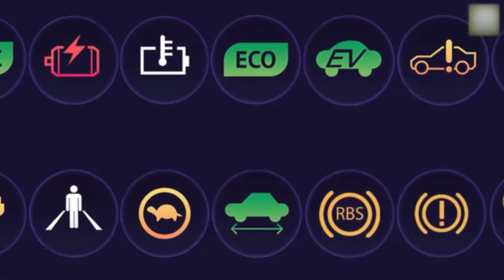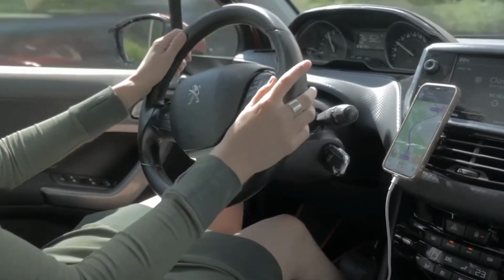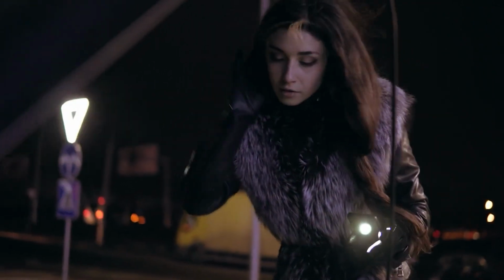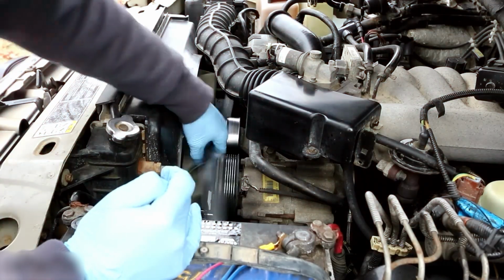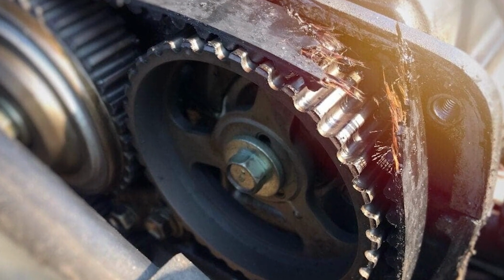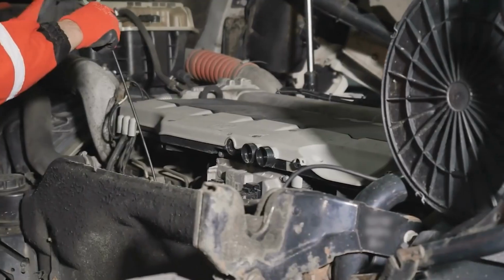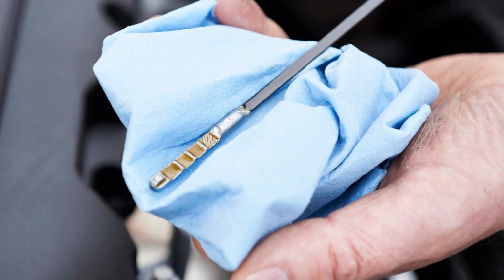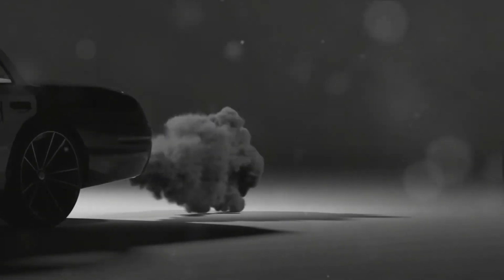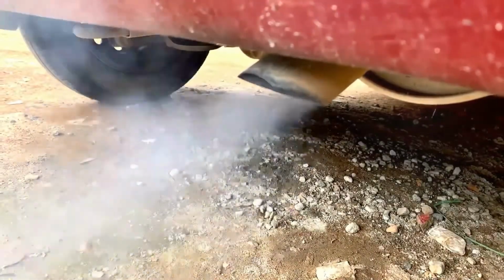Here are some common warning signs to watch for. Squealing or ticking noises. This likely means a worn or slipping belt. Get it checked early to avoid bigger issues. Replacing it costs $100 to $200, but waiting too long could lead to costly damage. Leaks under your car. If you see oil or coolant puddles, check your oil dipstick. The level should always be between the minimum and maximum marks. Colored exhaust smoke, black, blue, or white smoke means something's burning that shouldn't be, whether it's fuel, oil, or coolant.